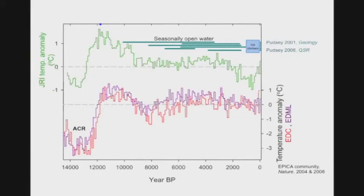Right, so in green is our record from James Ross Island, and the red and the purple curves are showing similar records that have been obtained from the East Antarctic ice sheet, so the main part of the Antarctic continent. So there's a lot of similarities. They both show this early Holocene climate optimum and then a fairly stable mid-Holocene climate. But on the Antarctic Peninsula, we get this very pronounced decrease in temperature and then increase again in the last 2,000 years. And where that becomes really interesting is if we go and compare that to what was going on with the ice shelves around James Ross Island.